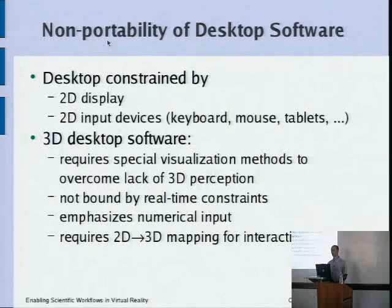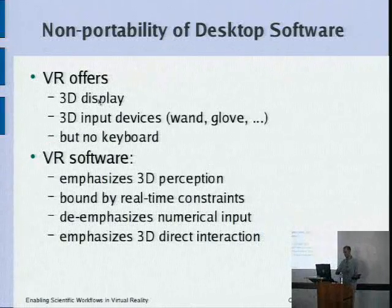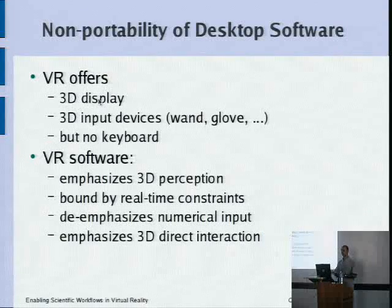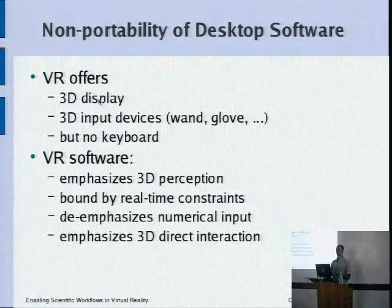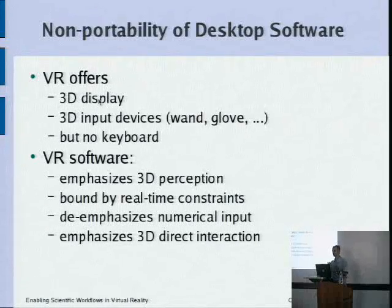It emphasizes numerical input. For example, if you want to make an isosurface in a CAT scan, you enter the number for that isosurface. And all the interaction you do in 3D requires a mapping from those 2D devices to 3D devices. Now, if you look at VR, it's almost the exact opposite. We have 3D display, we have 3D input devices, but we don't have a keyboard. So in VR software, you should emphasize the things that are good about VR and de-emphasize the things that are bad about VR. So you should emphasize 3D perception, which you don't have on the desktop. But you do have to implement the real-time constraints.